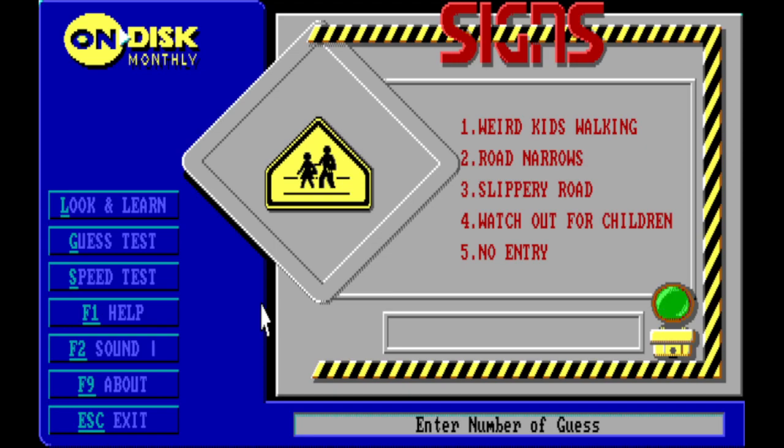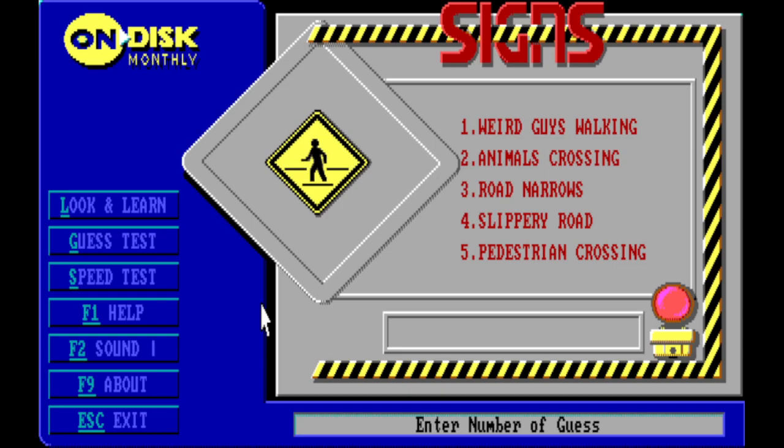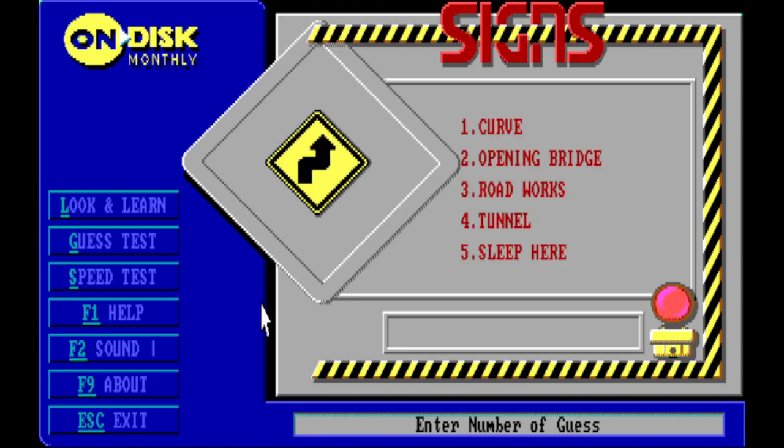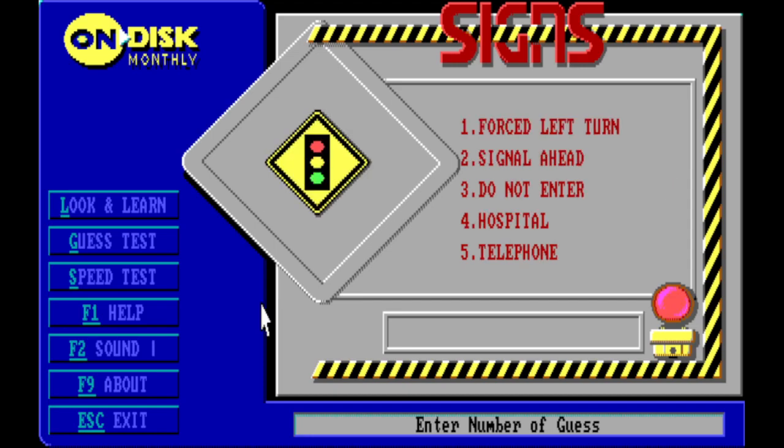Watch out for children. Ooh, train. What about railroad crossing? Okay. Yeah, this one is pedestrian crossing. Yeah. I think curve. Yeah, curve. Close. Oh! Don't use this mechanic. Oh. I like the sass and that there's one answer. Yeah, me too. Signal ahead.